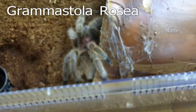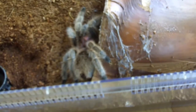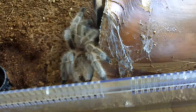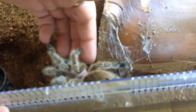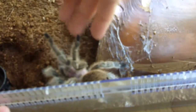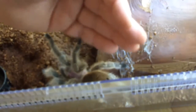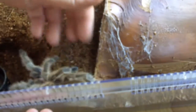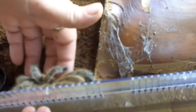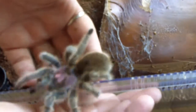This is Rosie, my first rose here, and her last molt gave her those beautiful, beautiful frosty pink colors. Come on, baby. It's okay. Let me see if I can get her up. Come on, baby. Come on. Yes, I know. I don't know if that's a pop up on your hand or don't touch me, but she doesn't usually give me a problem, so I'm gonna scoot her right up.